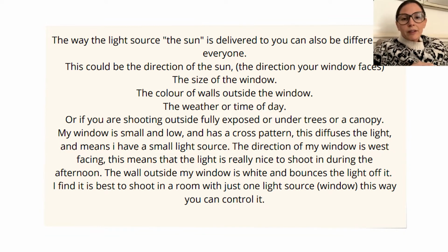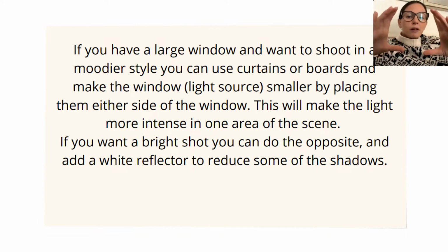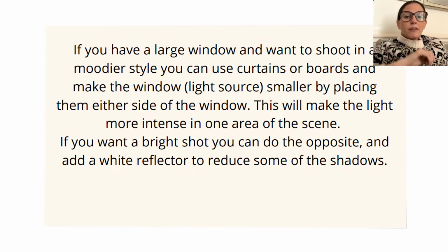Throughout the day. And if you have a really large window that has a lot of light and you want to do the moodier style, then you can just use, like we said earlier, curtains or boards. You can tape up some fabric and make a smaller light source to work with.